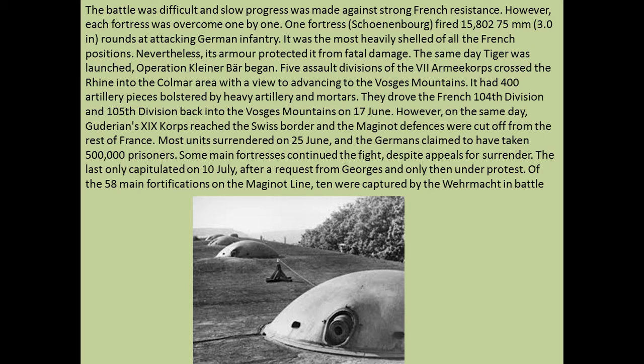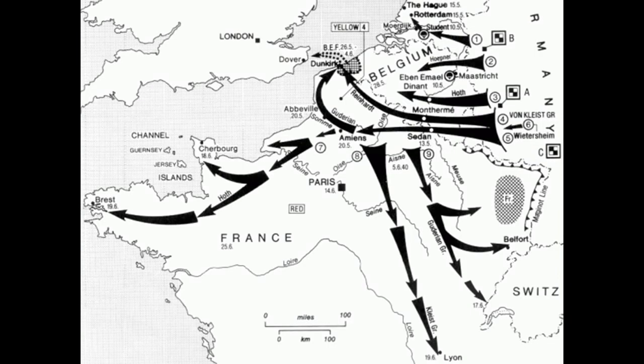Most units surrendered on the 25th of June, and the Germans claimed to have taken 500,000 prisoners. Some main fortresses continued to fight, despite appeals for surrender. The last only capitulated on the 10th of July, after a request from Georges, and only then under protest. Of the 58 main fortifications on the Maginot Line, 10 were captured by the Wehrmacht in battle. So here we have more from Fall Rot. And this is Fall Rot, Case Red, pushing through Cherbourg, and then of course units swooping down into the side, going to Lyon, and then of course Guderian's going to take the Maginot Line from the rear and going back across the Meuse River, and taking those positions.